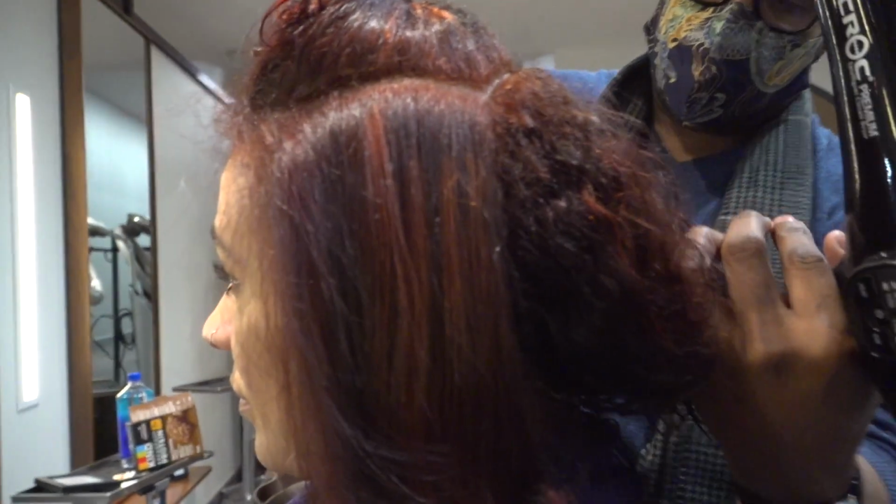I like to start off with a boar brush. That allows you to get a really good grip on the hair, and it's almost immediate that you'll see the smoothing once you apply the heat, and you just keep applying the heat and the movement of the brush, and you will see that the hair will start to adhere and take on a beautiful gloss and shine, aided by the bristle brush.